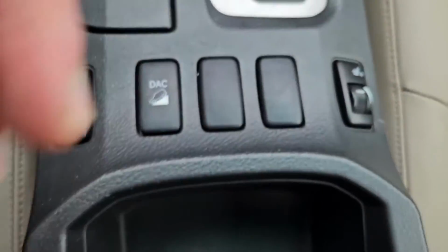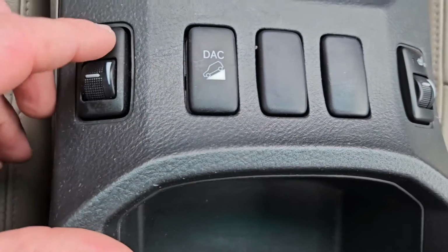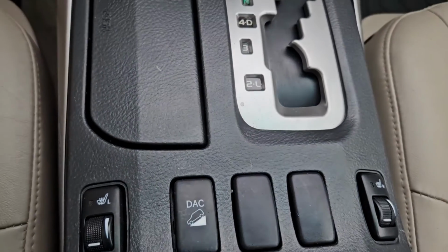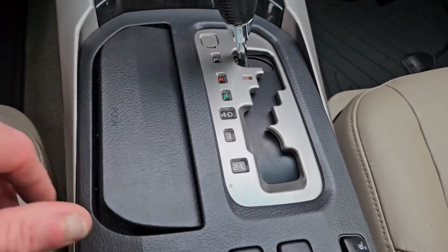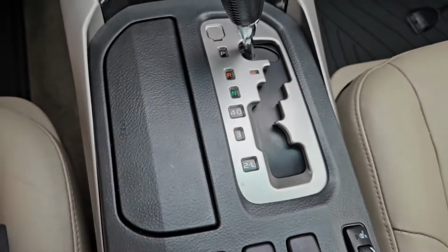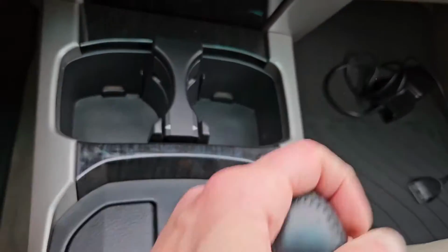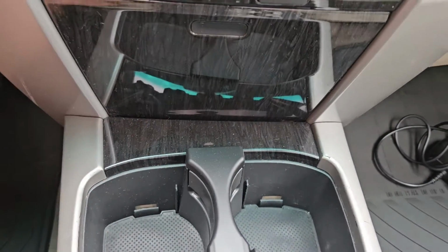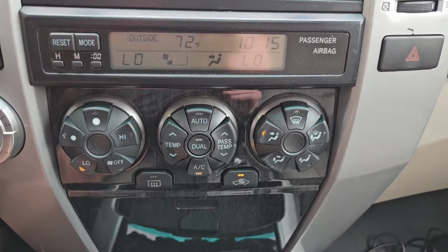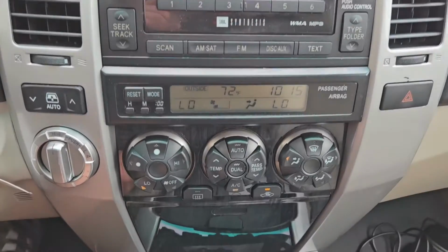Driver heated seat, passenger heated seat, only on the Limiteds on the Gen 4. Both come on, and they do work. Downhill assist. Look how nice the console is. Our coin holder door does open and close. 12 volt door is not broken. Shift knob is real leather and everything looks really nice there. Storage door. Not putting much in there, but everything just looks so good.